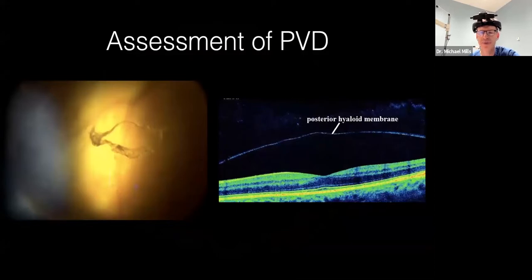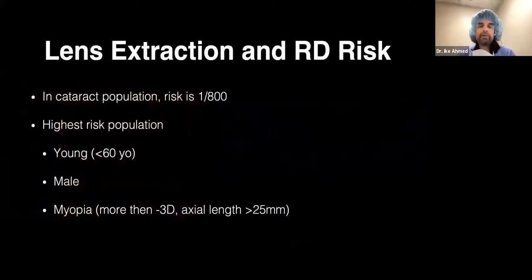So it is important to make sure you don't just take an OCT like this and look at it and say, wow, that looks good. You're going to have to see a Weiss ring and you're going to have to actually take a look at the periphery just to make sure it appears that they do have what we would consider to be a complete PVD, even though it's never 100% complete. Great pearl, Michael. That's a fantastic pearl.